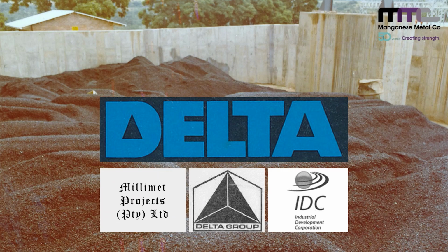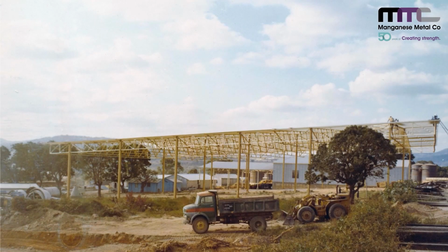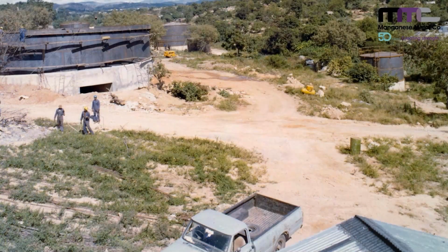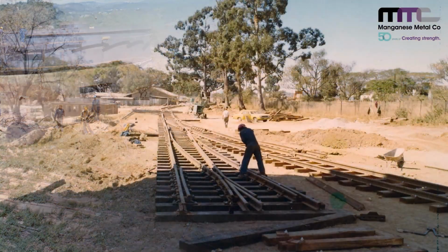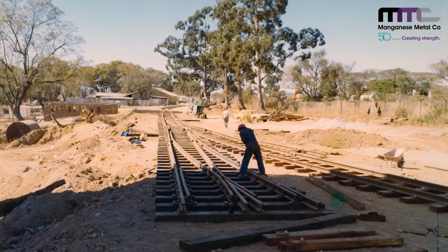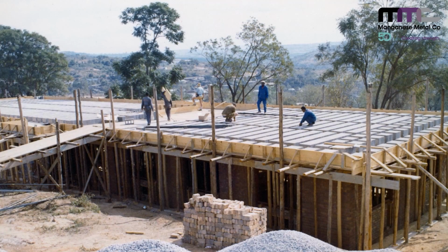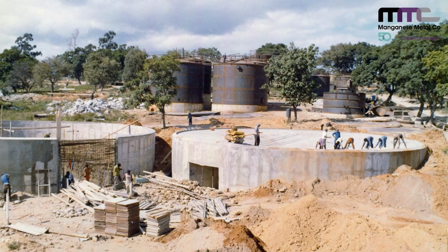A big question people ask is why we are located where we are. In the early 1970s, being located at the mine in the Kalahari Desert was not an option. Various sites in South Africa were considered, and the area then known as Nelspruit in the Eastern Transvaal was chosen. It had access to abundant coal power and a sufficient water supply. It was also close to the port of Lorenzo Marques. Establishing operations there would create jobs in what was then a deeply rural area.